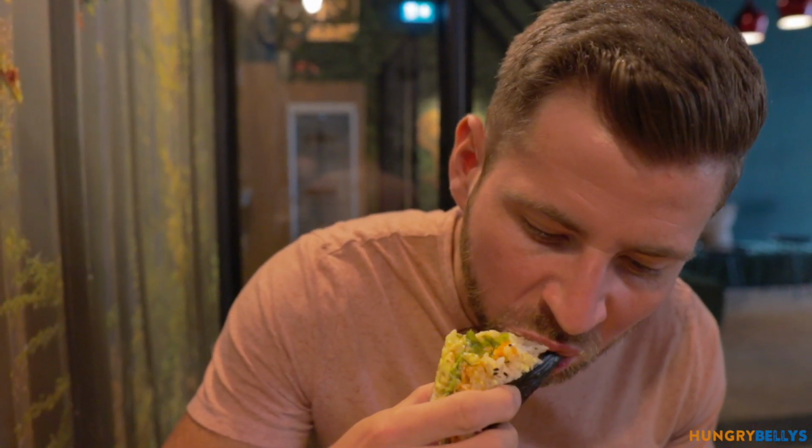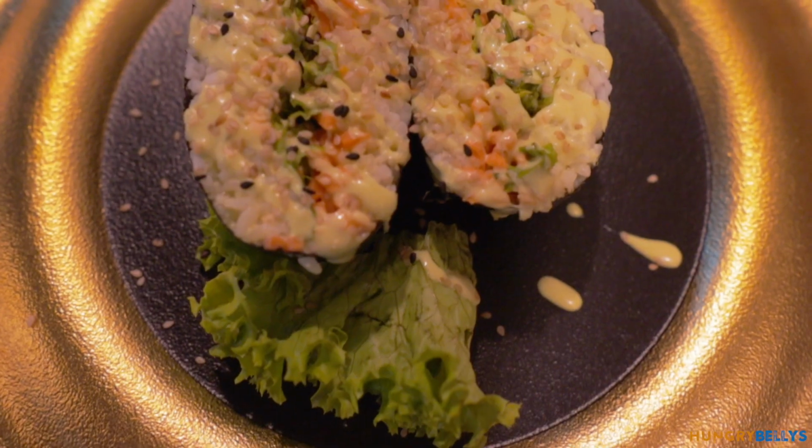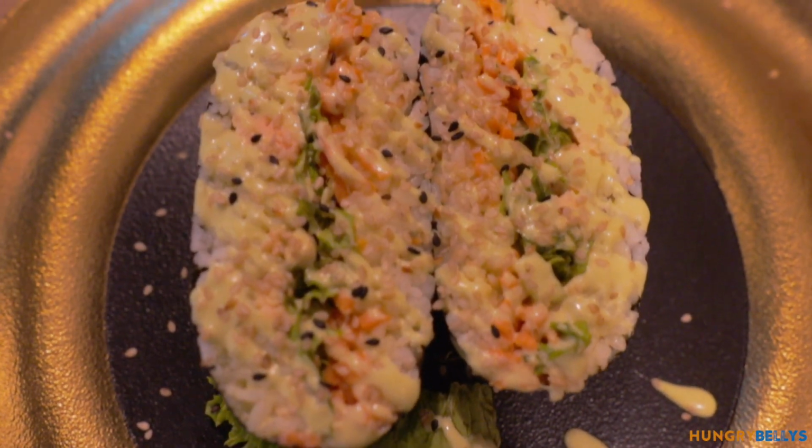That's so good. That's beautiful. Traditionally, the sushi rolls come out cold. The salmon in this is actually warm. Beautiful aromas that come through this. The presentation looks really epic.